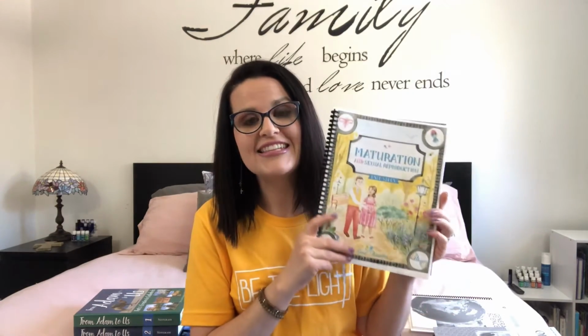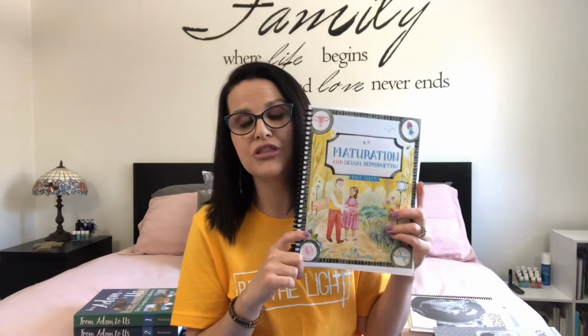And then the last thing that my sister has to go over with her is maturation. So my niece is getting older, and it's time to work through maturation and sexual reproduction. So this is actually through The Good and the Beautiful. You can purchase it to where they mail it to you, but what I did was we purchased it online, and then I did everything myself.